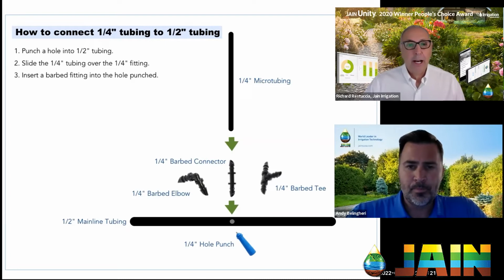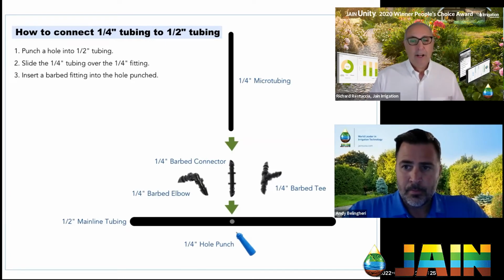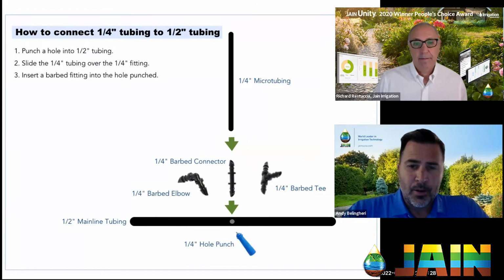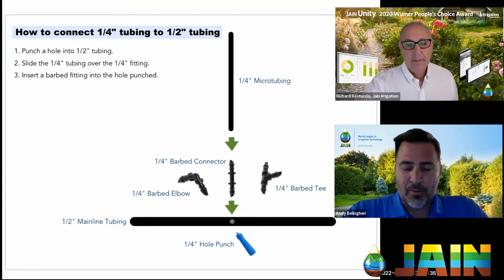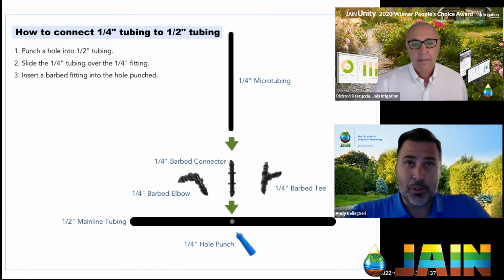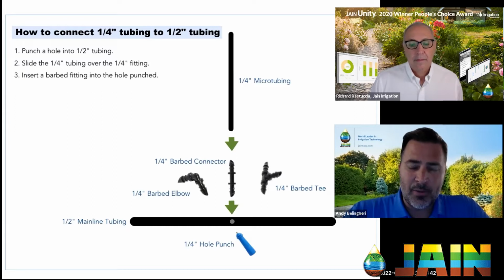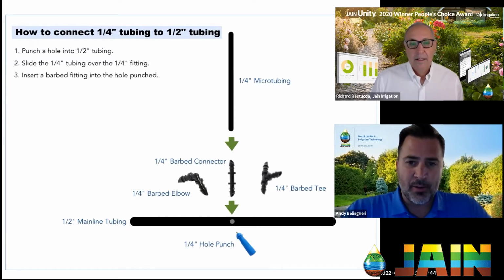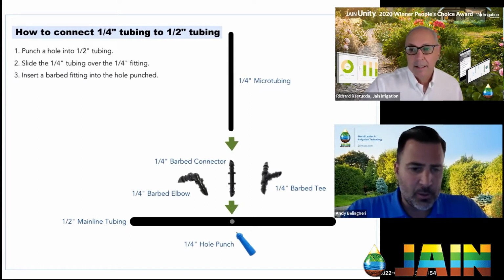Another question coming in, and this person's asking, with the 1/4-inch tubing, am I really going to buy the wrong fitting? Correct. If you have 1/4-inch tubing and you have a 1/4-inch fitting, you will be safe. You may find that the smaller size 1/4-inch tubing is a little bit harder to get over the fitting, but when you look at the size chart for those fittings, it covers the inside diameter range of both the 160 and the 170. Very nice. Thank you.